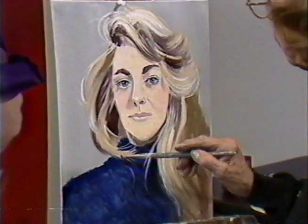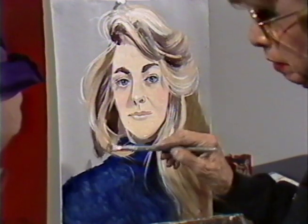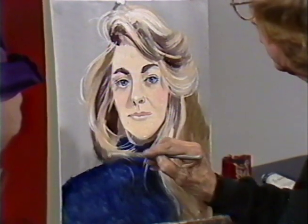You can't do this with acrylics, in case anybody wondered. Acrylics dry too fast. It doesn't work with watercolors. Successful hair rendering only works with oils, which is a categorical statement that most people shouldn't make, but nevertheless, that's the way it is, fellas.